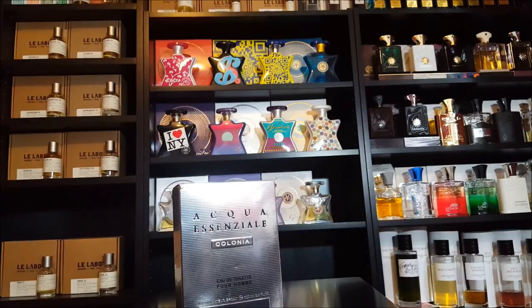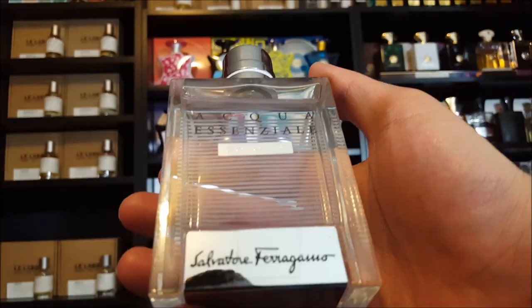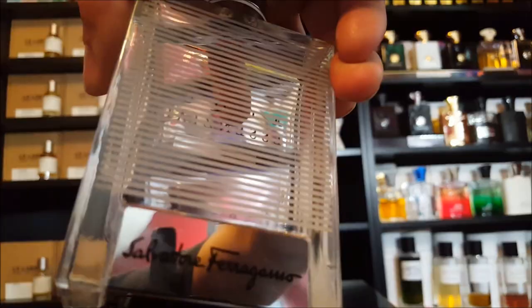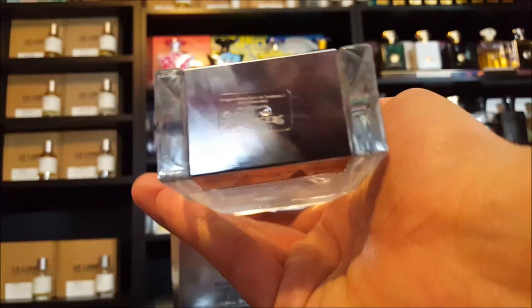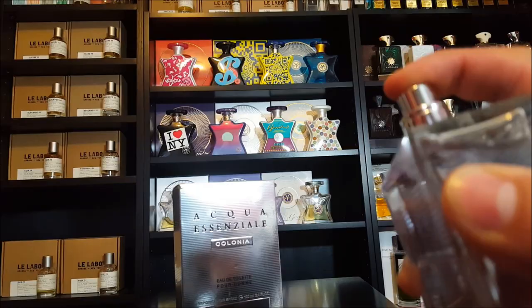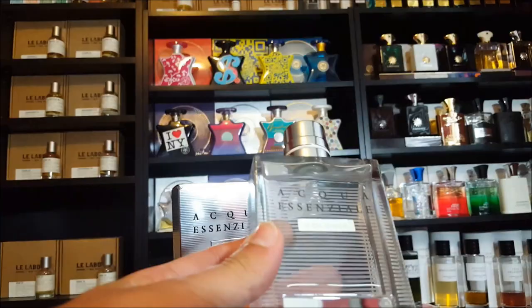Now, as far as the bottle goes, pretty cool design that is in synchronicity with the box. Name of the fragrance and the company here on the front, Salvatore Ferragamo, also written towards the bottom of the back. And then you also have this white gridded pattern on the back, which I think looks pretty cool. You could see it from the front as well. Really cool design. On the bottom is where you will find a sticker with your pertinent information, and the cap does click into place, and it has this rubber ring on it, which makes for an easy way to take off the cap. The distribution is a little bit narrow though, so I would be careful and spray from a distance. And that was the presentation for Acqua Essenziale Colonia by Salvatore Ferragamo.